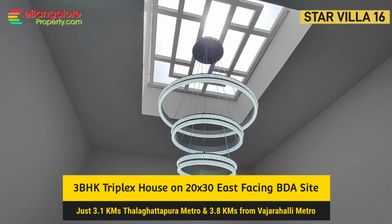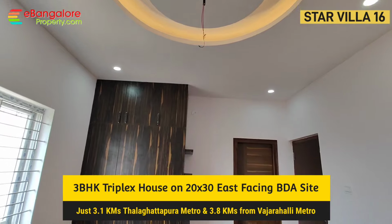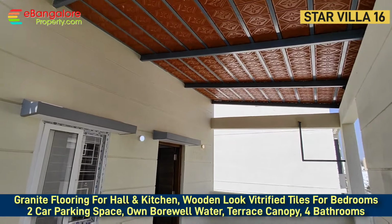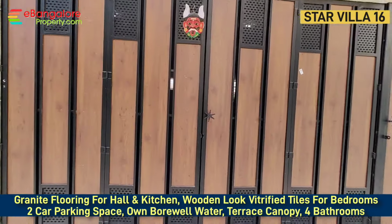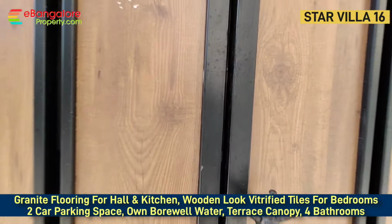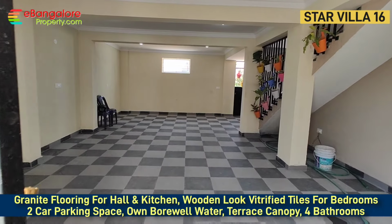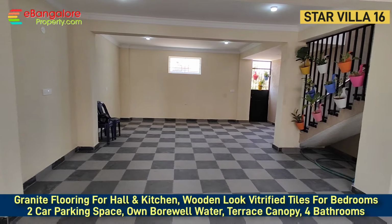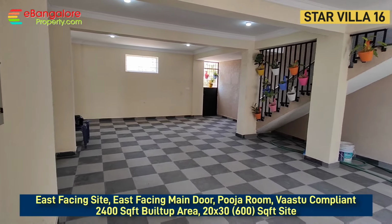Very designer interiors, fixtures, fittings, fancy lights, chandeliers all included in the deal. East facing 20 by 30 BDA allotted site with east facing main door. Ground floor has complete car parking. This is the main gate with fundermac sheets, wooden finish, 16 by 16 anti-skid vitrified flooring for parking. Easily two cars can be parked and multiple two wheelers can be parked.